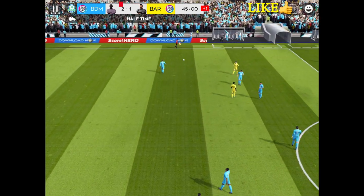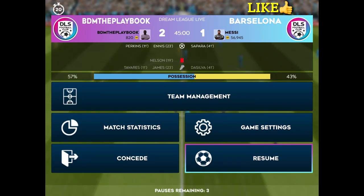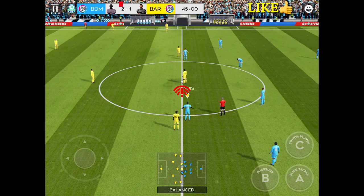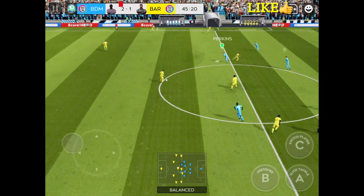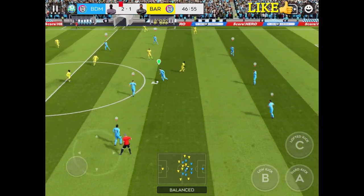Well, an eventful first half here. With one team, a player down. The other team will want to take full advantage in the second half. They're winning at the halfway stage. Can they see out the rest of the game? Well read.